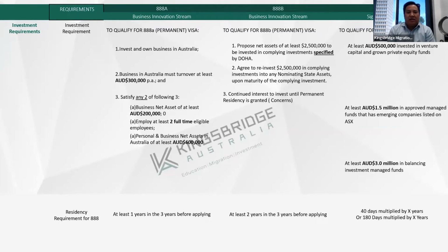The last one is the 888C visa. This is the $5 million investor visa. So this one is at least $500,000 invested in venture capital and growth private equity funds, at least $1.5 million in approved managed funds that invest in emerging companies listed on the ASX, and at least $3 million in balanced investment managed funds. Again, we will introduce you to approved fund managers who can assist you with this. And obviously from there, you need to find the person that you're quite comfortable to deal with.